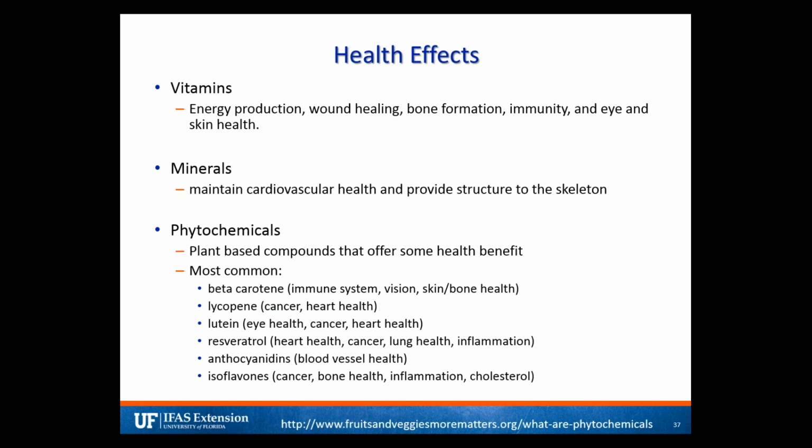So what are the health effects? Vitamins help with energy production, wound healing, bone formation, immunity, as well as eye and skin health. So they're involved in quite a few of our body's reactions. And so are minerals. Minerals help maintain cardiovascular health. They provide structure to the skeleton, and they're also involved in a lot of our body's reactions.